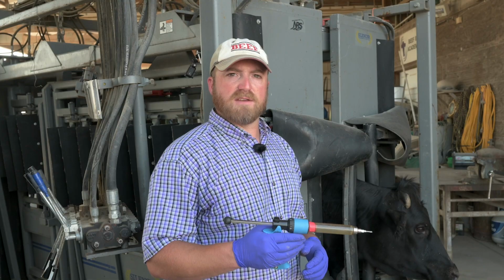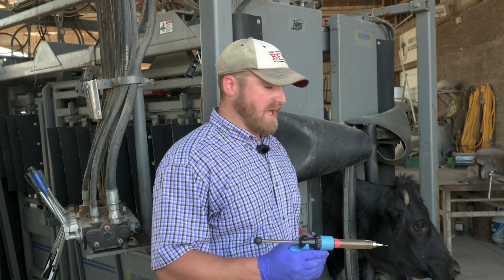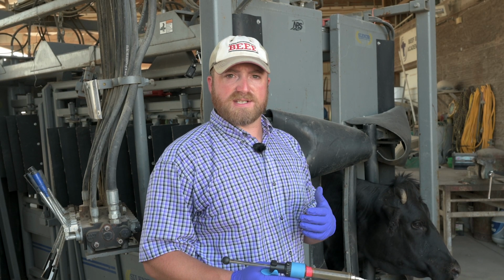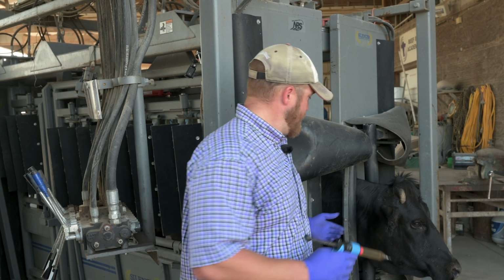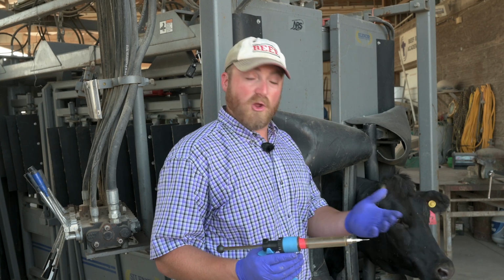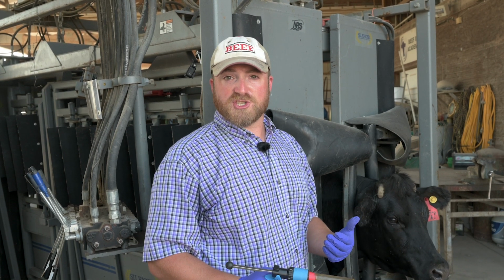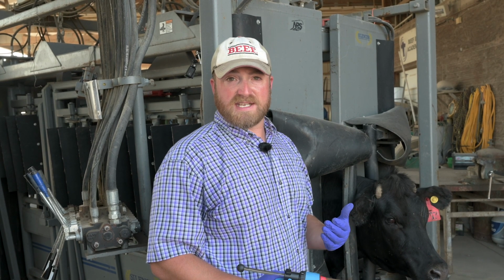Now that we've gone over the proper injection site triangle, next I'm going to talk a little bit about the technique of using the one-handed administration of any type of vaccine product. The idea is to give a subcutaneous injection while not being so close to the animal with both of our hands and having a needle awfully close to our hand. For our own safety, it's often just taught to be able to do the one-handed technique.